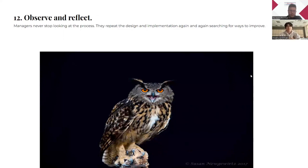Moving on to principle 12, observe and reflect. Toyota's managerial staff never cease observing the entire process. There's an inherent culture of constant introspection and revision of the design and implementation of their system. Their persistence in finding innovative ways to fuel improvement is nothing else than inspirational. By extensively understanding and analyzing each aspect of the corporation, Toyota fosters an environment conducive to change, growth, and innovation.